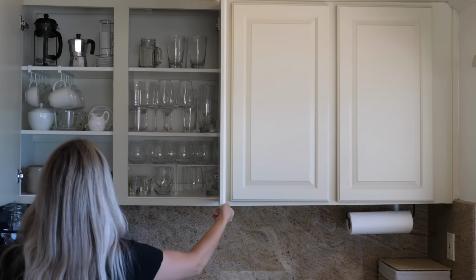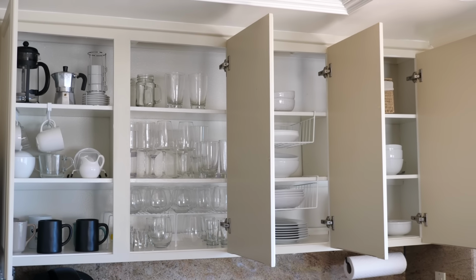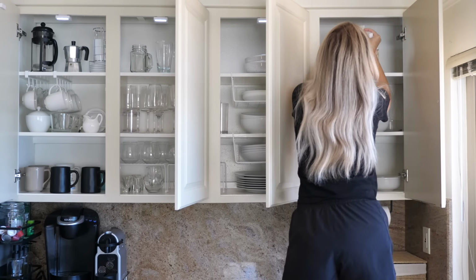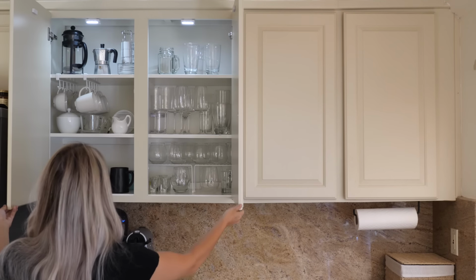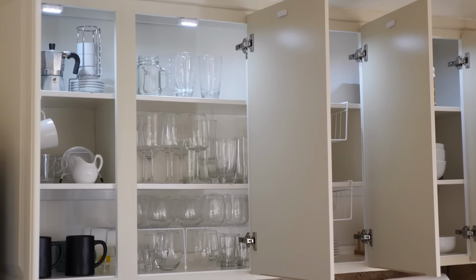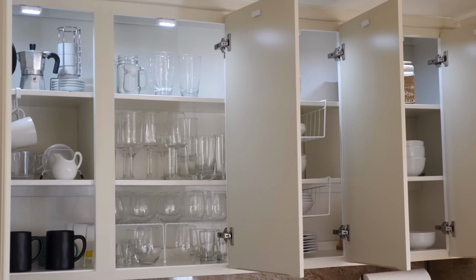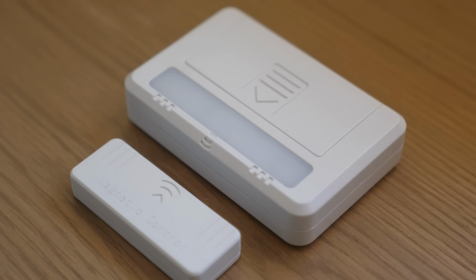If you want to make the inside of your kitchen cabinets look a little bit more elevated and custom, you can actually install these little battery-powered stick-on motion detector lights. These turn on when the doors open and turn off when the doors are closed. So they really give off a nice glow at night so you can see exactly what you're looking for. You don't have to turn on all your kitchen lights.